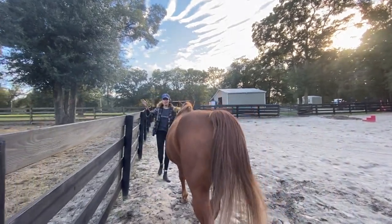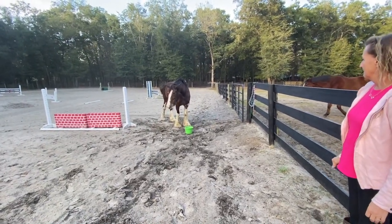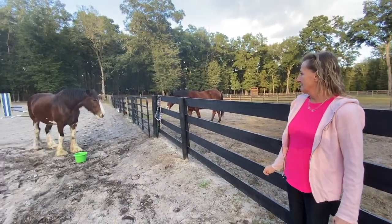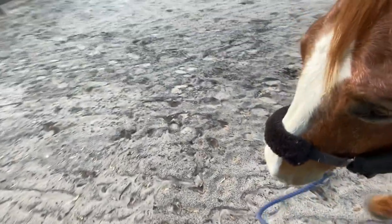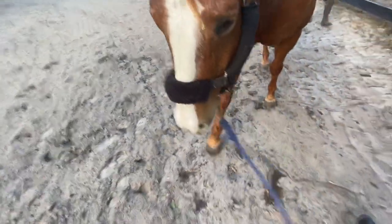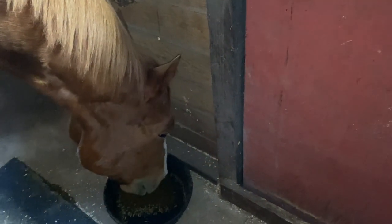Now we're gonna take Doc into the stall. But little gets her two scoops at nighttime and two scoops in the morning. Ranger gets nothing because he's a little chunky boy. He doesn't eat grain at night, but look, Doc's being so patient. Good job, bud. You ready to go into your stall? He's like, come on, take me. Doc's a happy camper. He's got his grain, now he has to get his blanket.